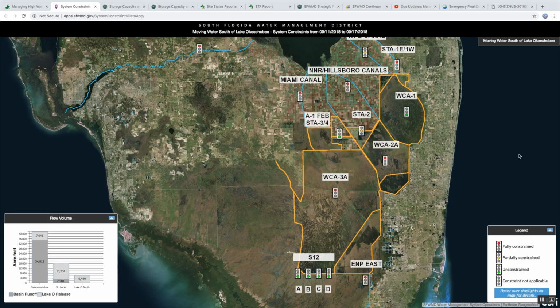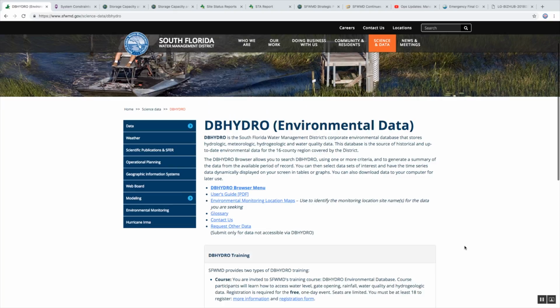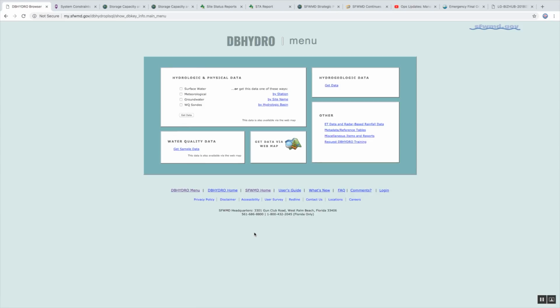System constraints. You can check the status of limitations in the regional water management system that affect how much water can be moved south. Rainfall maps. See maps with historical rainfall totals, current radar-based rainfall estimates, and much more. DB Hydro. You can search this extensive environmental database for historical or up-to-date surface or groundwater information, as well as weather and water quality data.